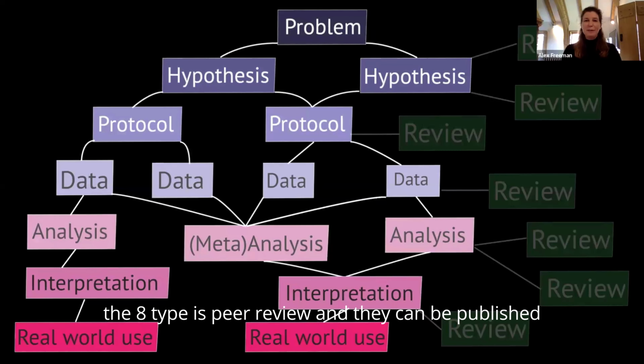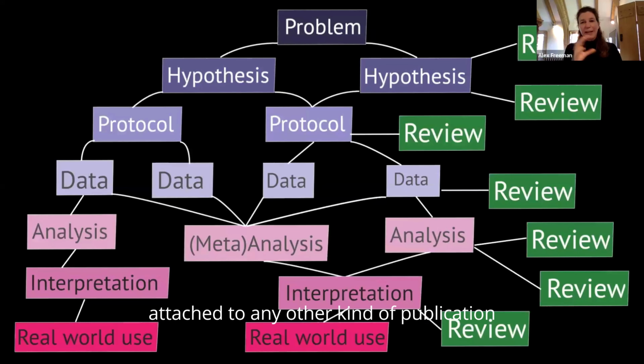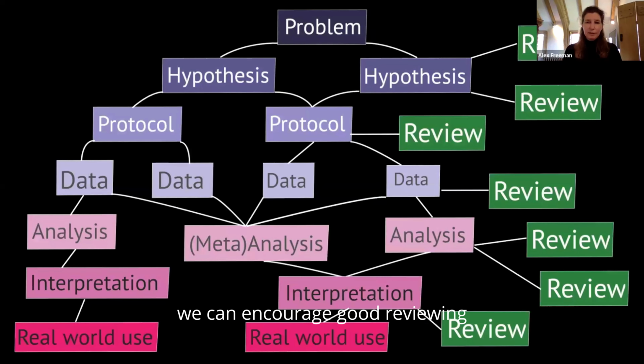The 8th type is a peer review, and they can be published attached to any other kind of publication, and they're treated and valued in the same way as other publications, because reviewing is a research skill just like any other, and by incentivizing it, we can encourage good reviewing.